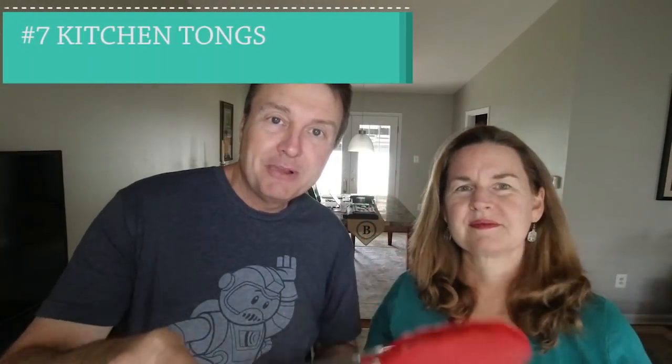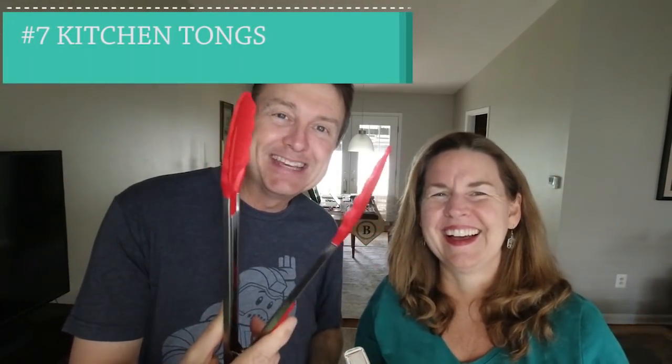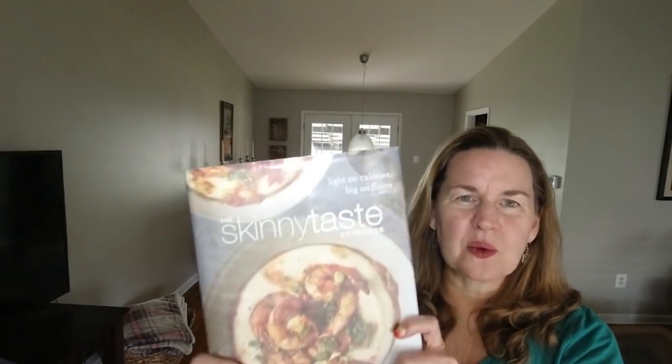This is something else that's simple that we've added back to our life. We pick up lots of hot stuff, and so this is an amazing addition to have. Again, something we just haven't found in all the homes is our tongs, and so we added these tongs back. Silicone tongs.